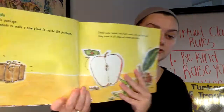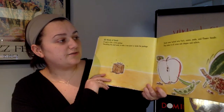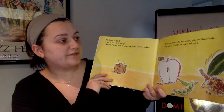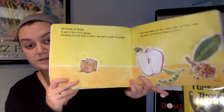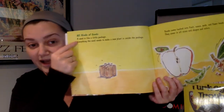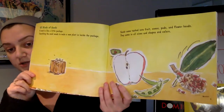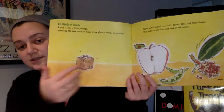All kinds of seeds. A seed is like a little package. Everything the seed needs to make a new plant is inside the package. Seeds come tucked into fruit, cones, pods, and flower heads. They come in all sizes, shapes, and colors. So on this page, I see a title up here saying all kinds of seeds, and that's what we learn about on this page. We learned that seeds come in fruits, in pods, in flowers. Seeds are everywhere.